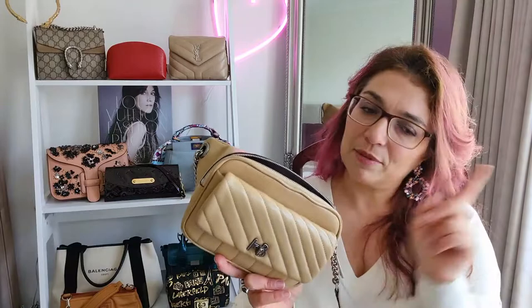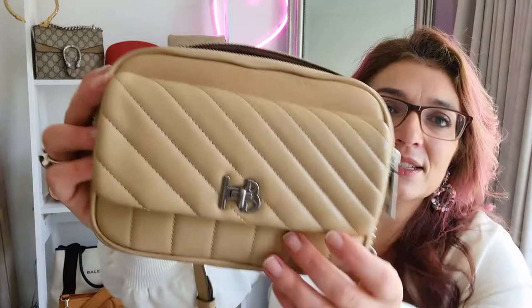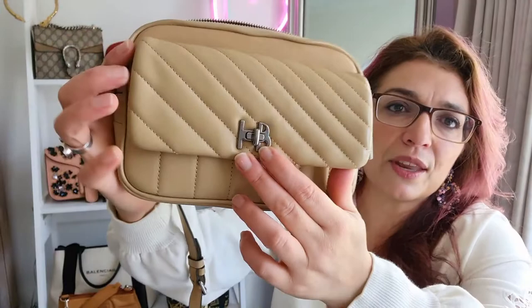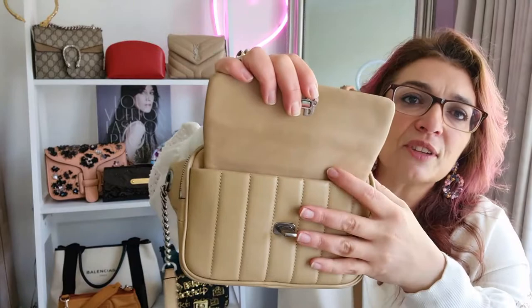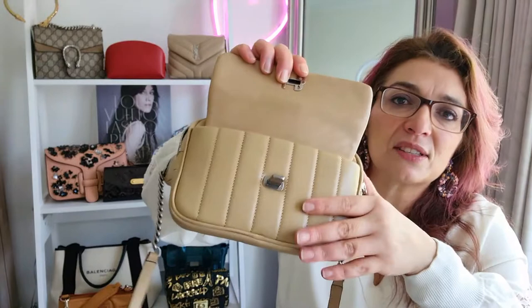So just saying. So the front here has this beautiful sort of antique silver, partly shiny, but not ruthenium silver hardware. And it's obviously shaped in the HB, as you can see. It's a turn lock closure, open it up. You've got the beautiful soft lambskin here. Because it's soft, it does take on some of the indentations of the stitching behind and some of this that it sits up against, but that can't be helped. I mean, Chanel does that too.